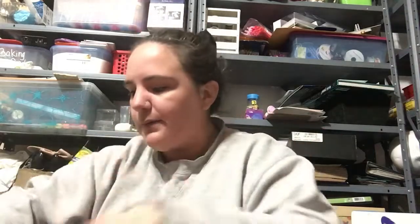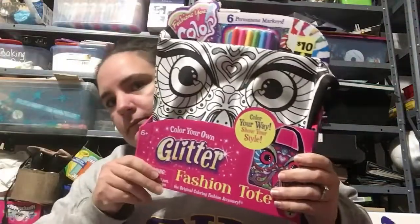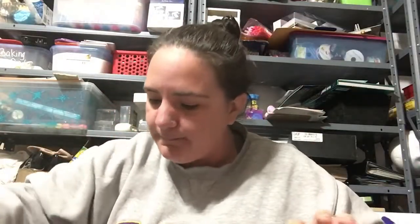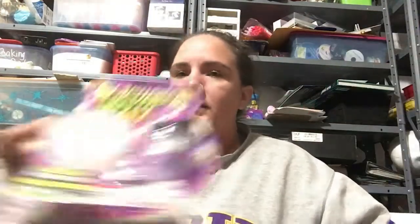So let's just kind of go through these boxes. Some of it might be repeats, some of it might not. Got some of those Mighty Bean things. A frying pan with the meal included. That was from the sale that just happened for $1. These. What in the world? I keep hearing the noise. I don't know what it is. Slime kit. Some Polly Pockets.